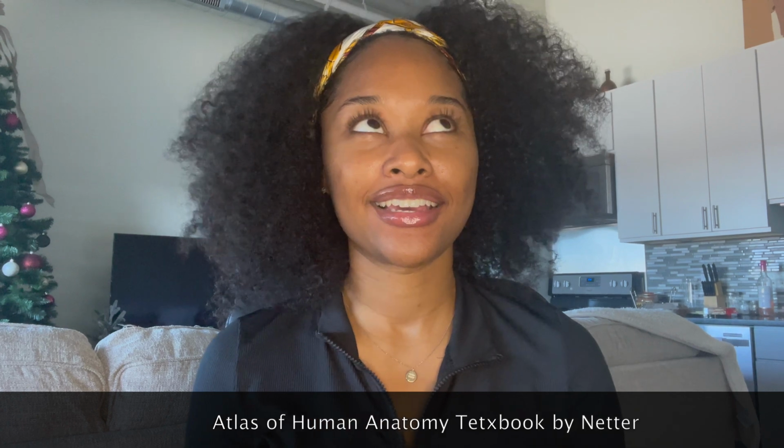Okay, item number 4 is the Netter Anatomy textbook. Guys, I'm telling you, Netter is one of the best anatomy textbooks out there. If you're trying to see pictures of anything in the body, pretty much, Netter is the way to go. My Netter textbook is on my iPad. I have a digital version.